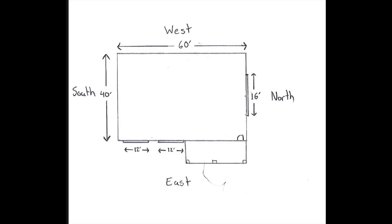So I'm gonna be building a 40 by 60 pole barn with 16-foot sidewalls, six inch concrete, three garage doors. Let's go ahead and just show you a quick rendering of what it's going to look like.